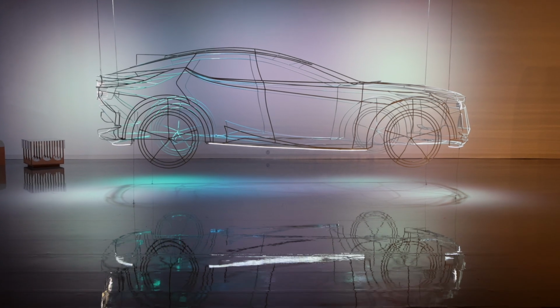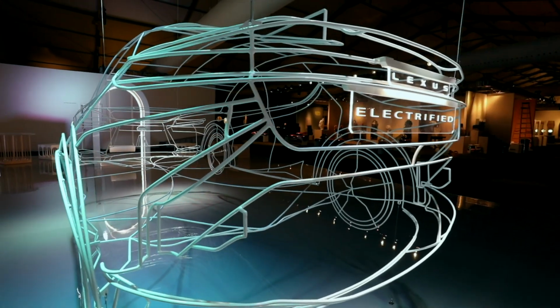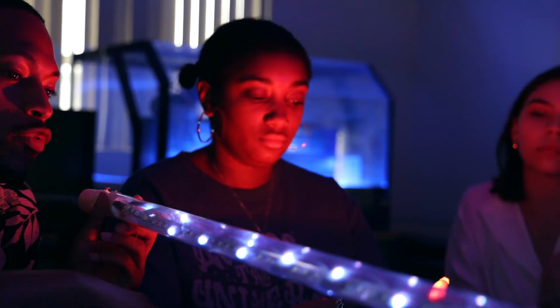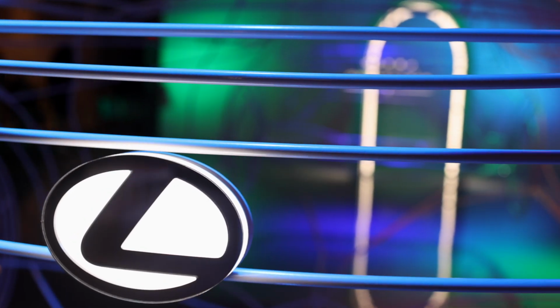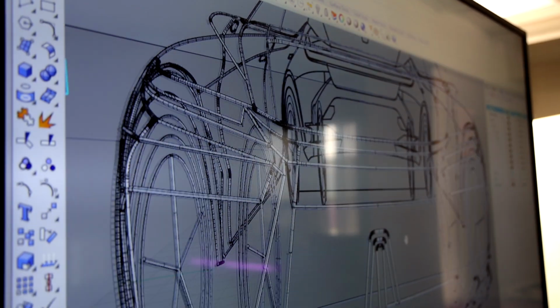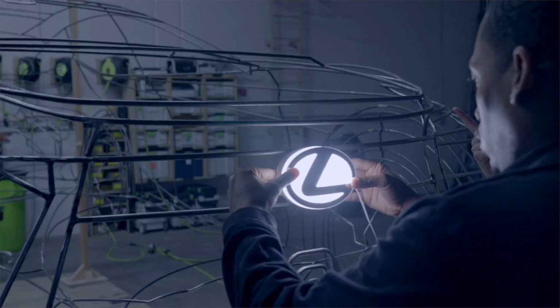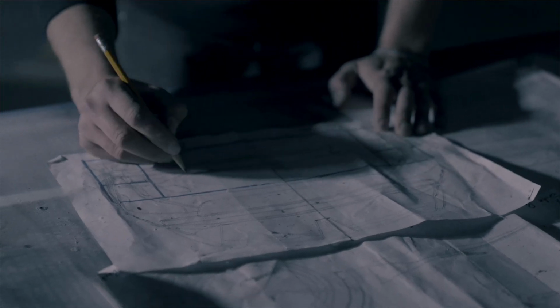The primary focus of the entire installation is the car. There's a one-to-one scale wireframe version of the entire vehicle that will be lifted and hovering inside of the space. What's important about this is it's embedded with LED lights, and it's all of the important lines that the Lexus craftsmen put into the design of this object. So we took the digital model and we stripped it all the way down to its basic components: the iconic Lexus grille, the very sleek, sporty-like exterior, and then we turned that into an actual 3D model.